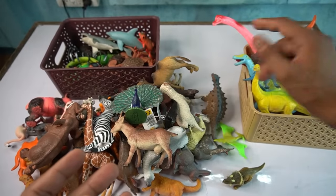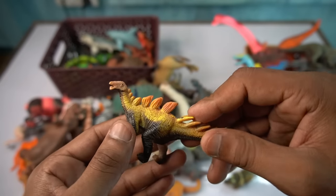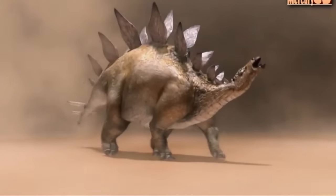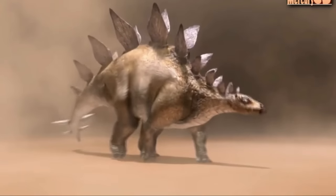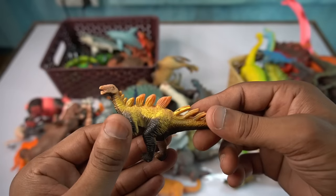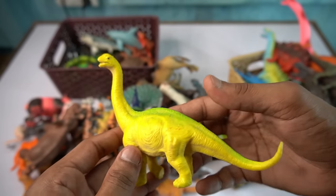So side this. And guys, next Stegosaurus, very nice look, guys, black yellow combination Stegosaurus design is so amazing, guys, realistic beautiful Stegosaurus. So side this. And guys, next, yellow dinosaurs.